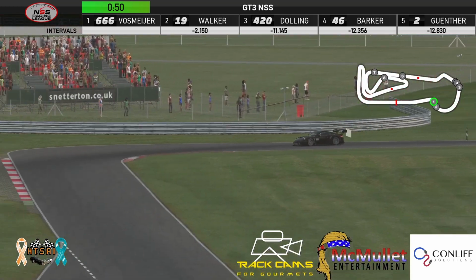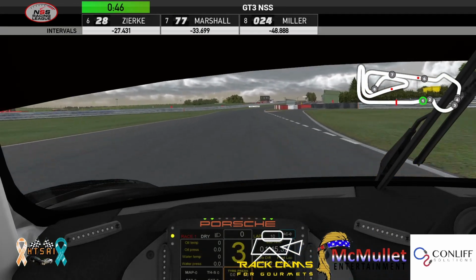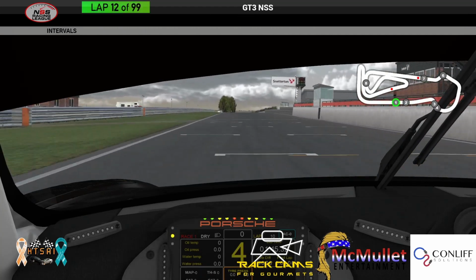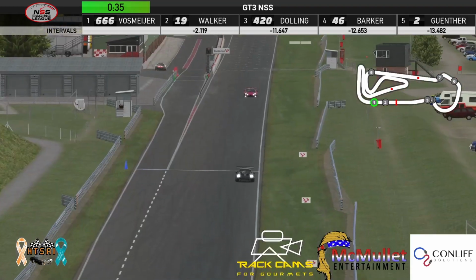Meanwhile, here comes Harry. I think we'll see the white flag. Holy cow, Harry. Taking a look to see if we can see the flag stand, as we couldn't tell if Barney was waving the white flag or not there.